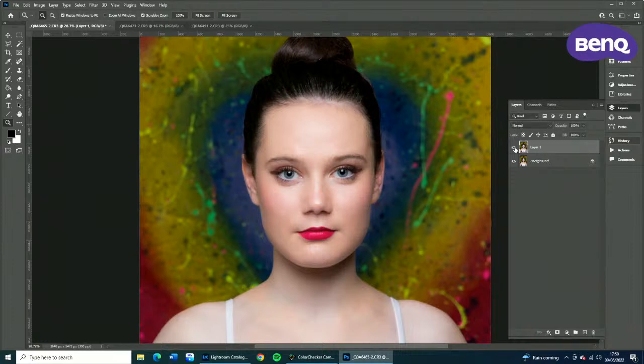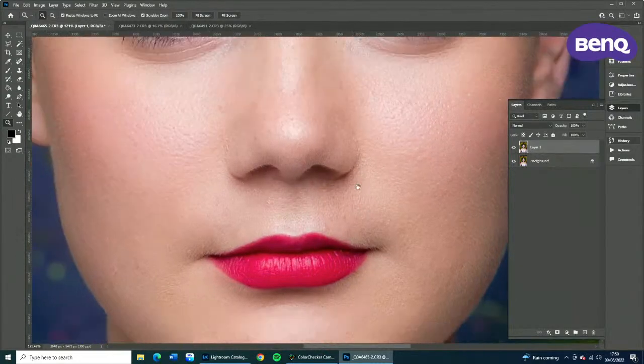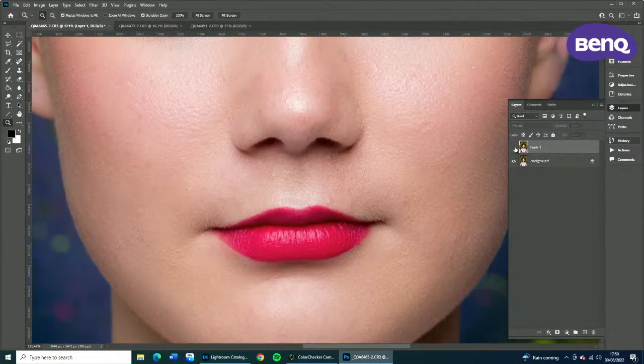With neural filters, what I've found, I want you to focus on the nostrils down here. That's with the neural filter off. That's with the neural filter on. Can you see that lifting in tone? So all I'm going to do is grab my eraser tool and erase around just inside those nostrils because I like a little bit of contrast in those nostrils.